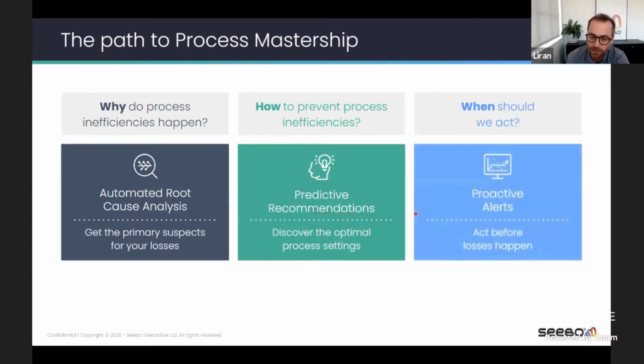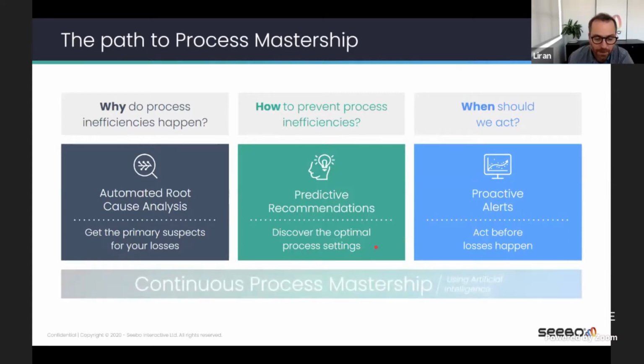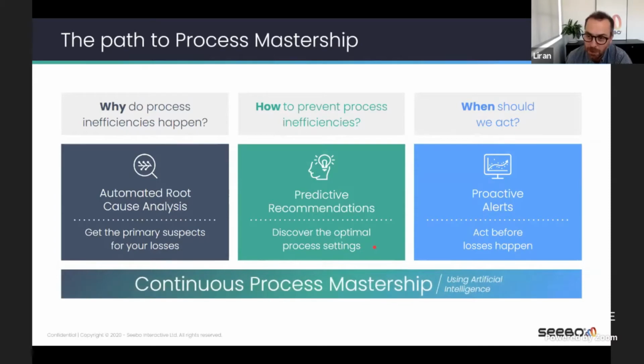And eventually, using proactive alerts, your team knows when to act. So when your process is slightly going out of the envelope, there is a mechanism that helps you to go back into the envelope. That leads all together to continuous process mastership using artificial intelligence.